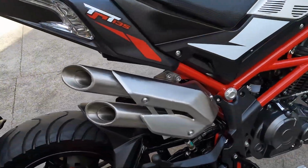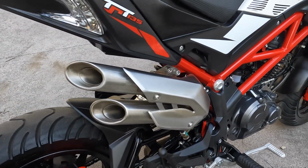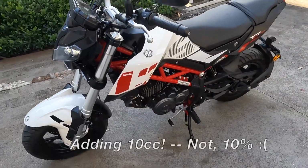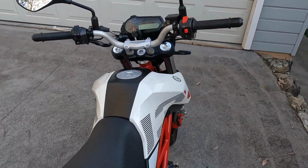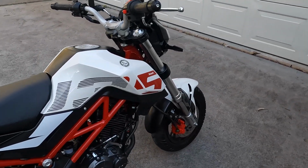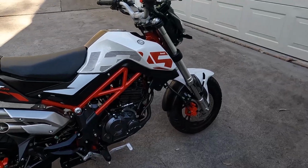Released in 2017 as the TNT 125, the little Benelli was updated in 2020 with a 135 engine. Now, adding 10% may not sound a lot if you're putting 10% on a 1100cc motorcycle, but when you add 10 cc's to a 125, it gives it a power increase of around about 8%, and that's significant.